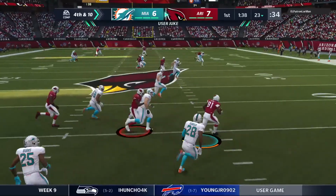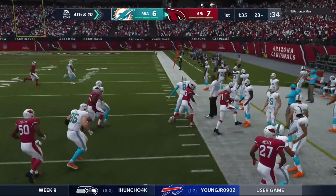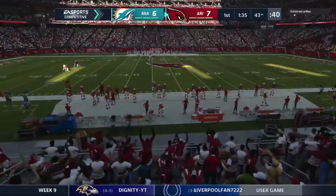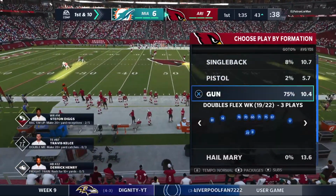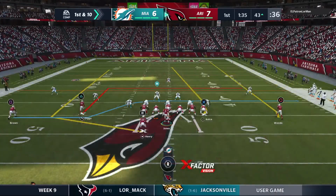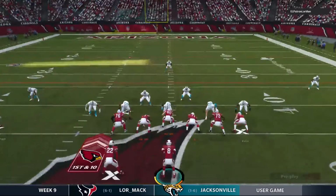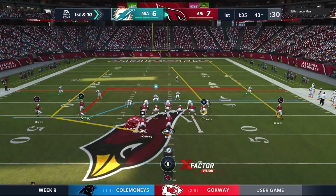Oh, what a juke into space. And he gets us to the other side of midfield across the 45 before going out. So dangerous with a football in his hands. Call that a return of 38. And the Cardinals, great field position to start this drive as they take over 1st and 10.